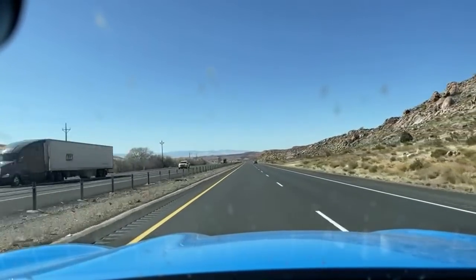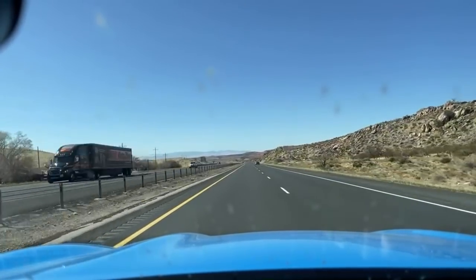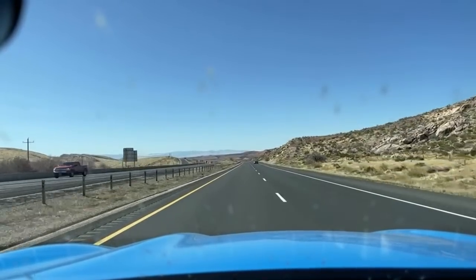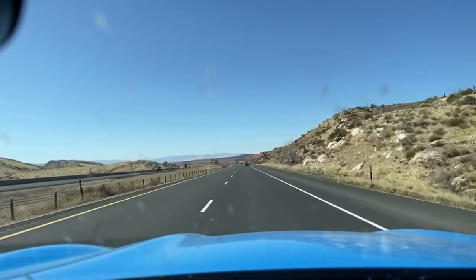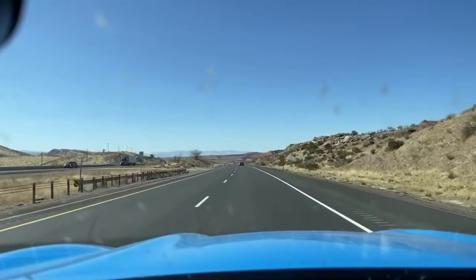Beautiful views. I keep saying that, but every time I drive on this stretch, at this time of day, it's just gorgeous. I love it out here. It's so cool. Why the move to Colorado? Beautiful views, mainly. Mainly just the views and the people, atmosphere, work-life balance, lots of good places to adventure.